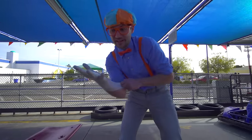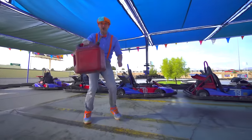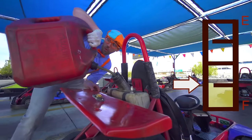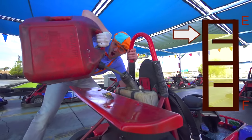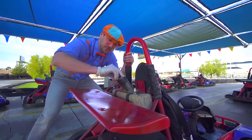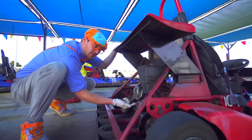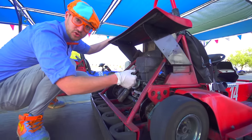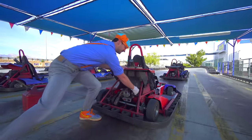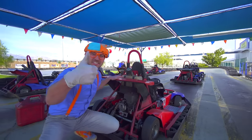Let's put our safety glove on. Here we go. Wow. All right, put the spout right here. Turn it up. Whoa. All right, I think it's nice and full now. So let's put the cap back on. Oh yeah, nice and tight. Then we turn on the on switch, right there. Then all you have to do is pull the string. 3, 2, 1. A little harder this time. Even a little harder this time. Yeah, good job.